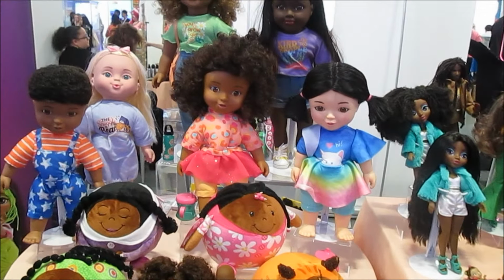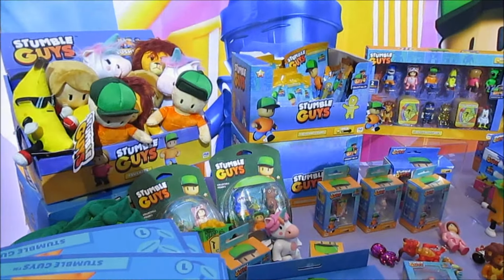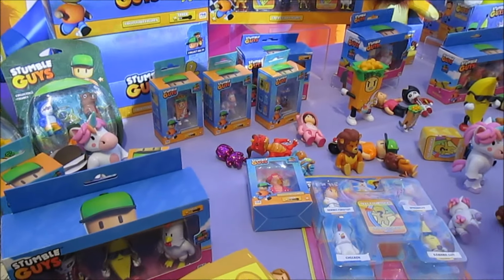Seats too. Alright, so we're here at PMI Kids World and they are here with Stumble Guys. Yeah, they're coming out with a whole line of toys. Yes, based on the video game, they're the first toy collaboration for Stumble Guys. We've got figures, we've got plush. Super cute, lots of different sizes.